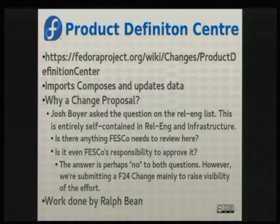So when we first proposed this, Josh Boyer on the mailing list said, why does this need a change? It doesn't need FESCo to approve it. It's self-contained. It's a releng thing. Should FESCo have the responsibility to approve it, et cetera? And the answer is really no.